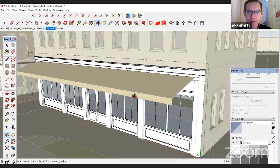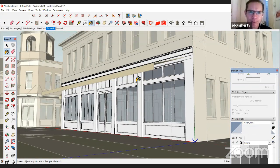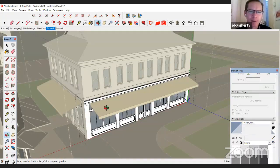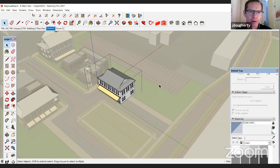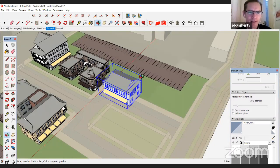So what I'm doing right now, it's a little bit of a painstaking process, but I'm going through and populating the design of the different variations for the Neptune Beach site with buildings at the moment. So what I'm doing is going in and finding buildings that are relatively close to what I'm looking for in terms of character in other models that I have, and then bringing them in, and then the idea is that I can then customize them.